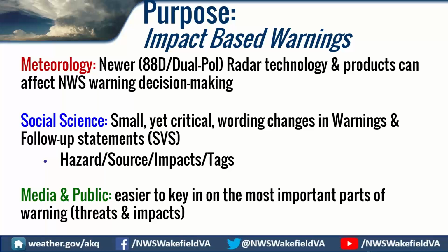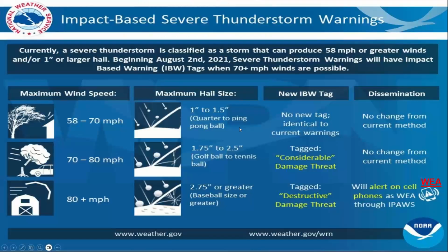And finally, for our friends in the media and for the general public, we're looking to key in on the most important aspects of the warning. So that's why we're doing that.